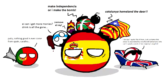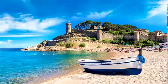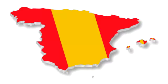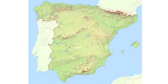This is Spain, a country home of majestic Spanish royalty, bulls, and perfect beaches. And you can easily recognize this country just by shape. And also, this country is used for the memes about "I live in Spain but the S is silent." However, have you ever wondered how many countries Spain borders?